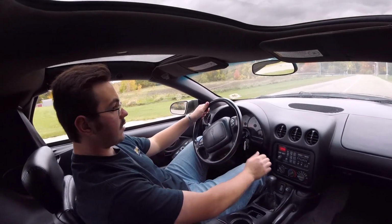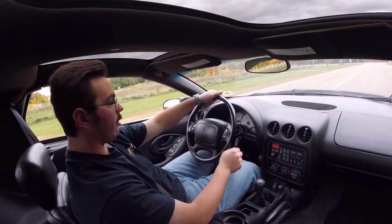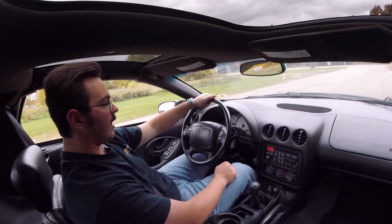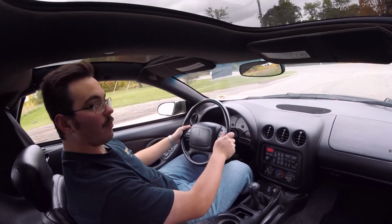The car has all stock suspension and all stock steering components. Now I will be replacing many of the steering components this winter because it has a little more play than I would like it to. I'm kind of picky like that.